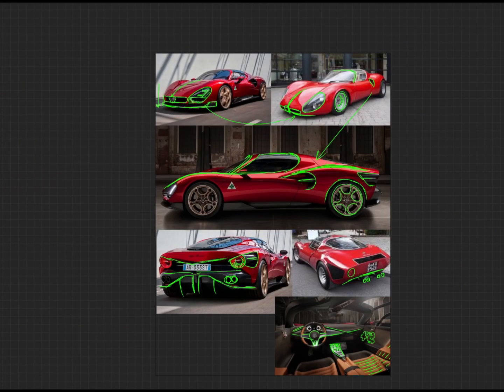To end off, I think that the new Alfa Romeo 33 Stradale is an outstanding tribute to its predecessor. To me, this shows that Alfa Romeo is definitely ready to swing back into the luxury sports car segment. I can't wait to see what other amazing designs we will see from them next.